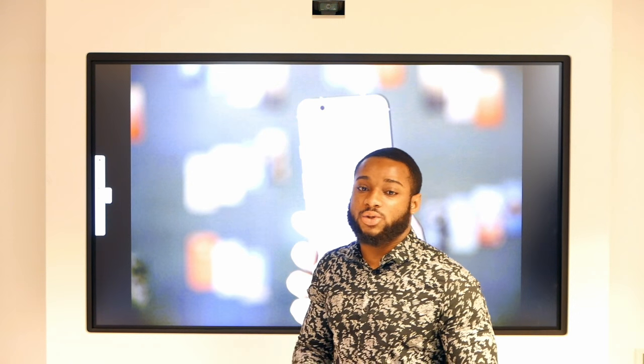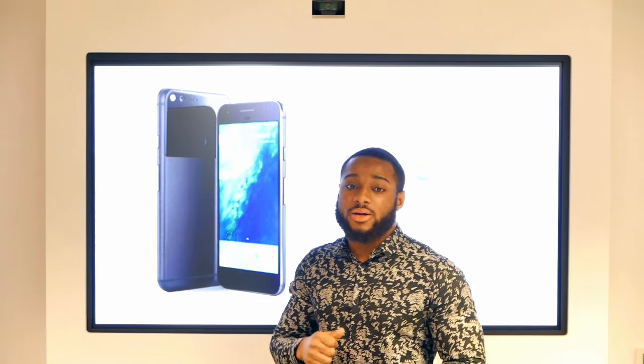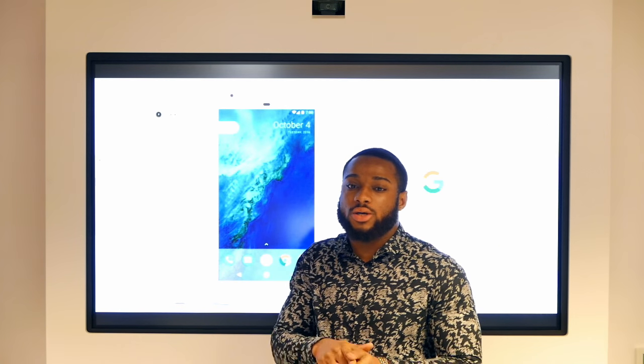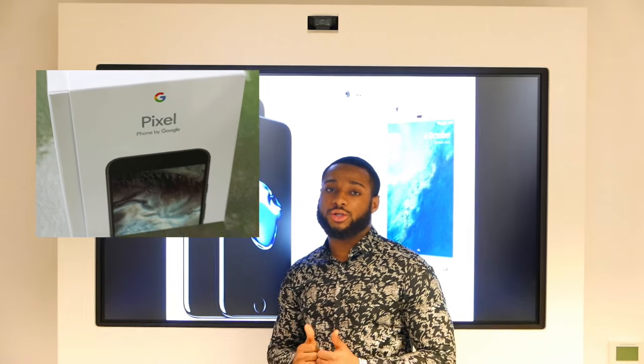When it comes to packaging, Google has made a very beautiful packaging design, which is clearly defined by the same minimalist principle like in the case of an iPhone. The outside of the packaging for the Pixel comes with a clean white box and a brand logo on the front, like those two pictures I'm showing you right now.